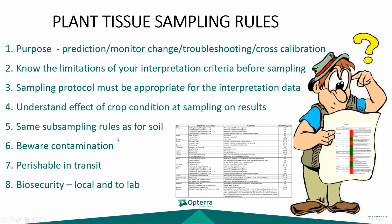Use the same subsampling rules as for soil. If there's paddock variability there, you've got to decide whether you're going to sample the areas separately because they are distinctly different, or are you going to take just a simple transect across? In which case, monitoring change, if it's just on a paddock basis, and there are no differences in eyeball growth, then subsampling is just getting enough material from enough points to incorporate a small amount of variability that might be there. But use the same sort of subsampling rules as you would use for soil.